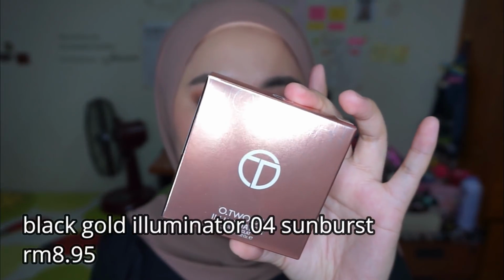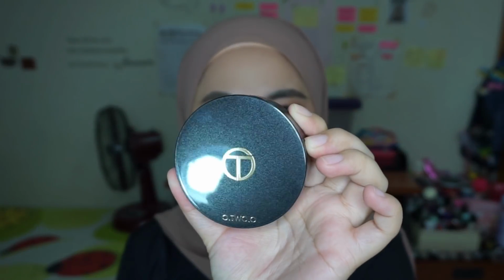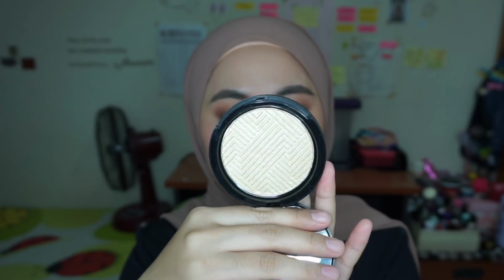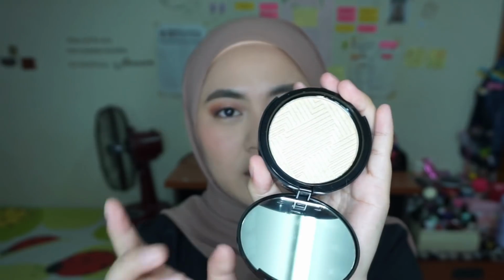For the highlight, I'm going to use the black gold illuminator, and this one is in the color 04 sunburst. This product really reminds me of the Anastasia Beverly Hills highlighter. This is how the packaging looks like. It comes in a shiny black powder pack type, and then when you open it up, it looks like this. Look at it. It's so pretty, and it does look similar to the Anastasia highlighter, like the individual highlight. And here you get a decent size mirror.